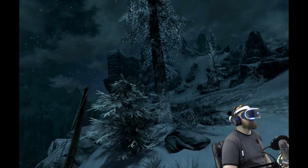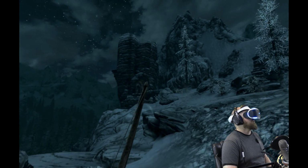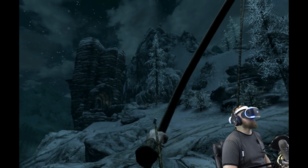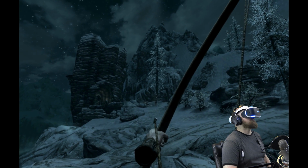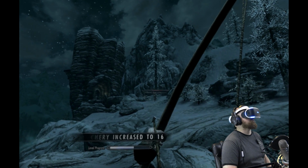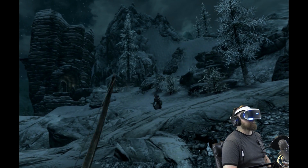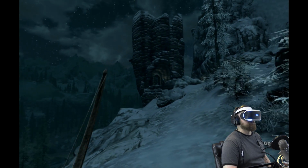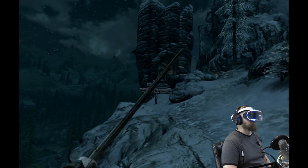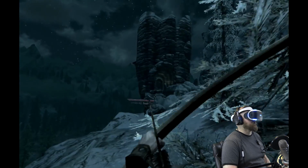I gotta say, the bow fighting, bow and arrows, definitely more challenging than its non-VR counterpart. You've gotta watch the physics quite a bit better. And using your head like this really adds to the aiming. Gotta aim higher.